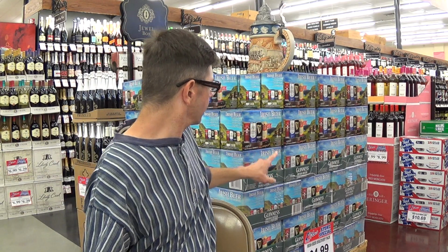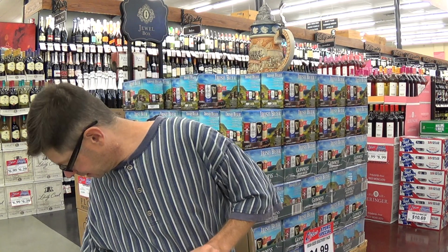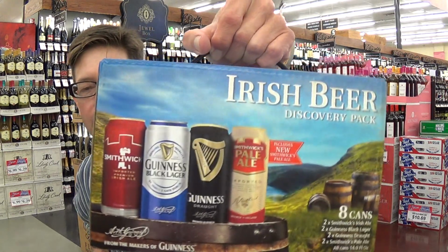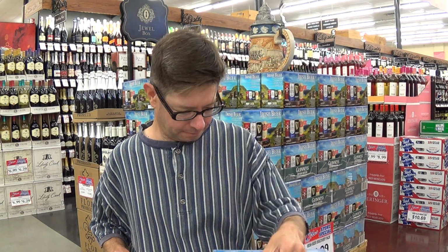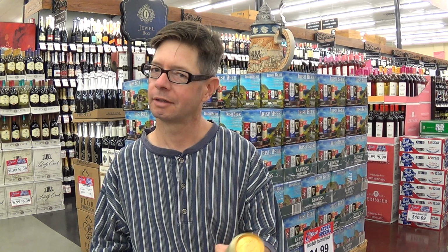Irish Beer Discovery Pack. Smithwick's Pale Ale, Guinness and Guinness Black Lager. This arrived last week at Methern Supermarket and it is on sale for $4.99. I don't know what you call this, a little tiny suitcase, a travel, a weekender case. I bought one of them, and I think I'm going to buy another one today because it's too good of a deal to pass up. That's like 62 cents a can, 14.9 ounce cans. I'm buying another one.